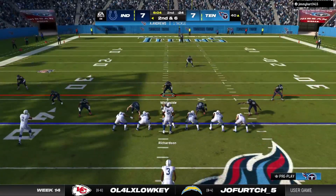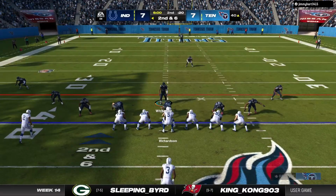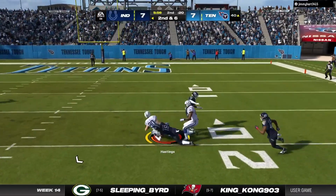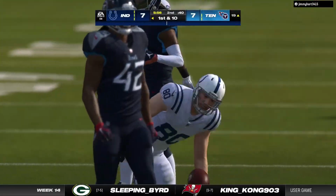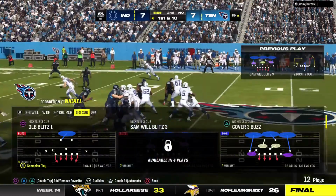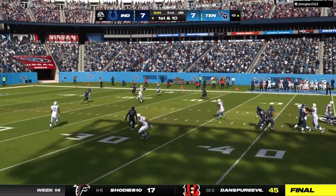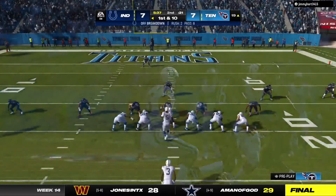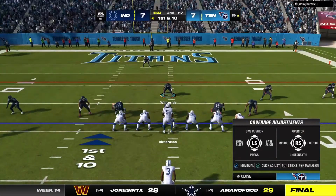Now a 2nd and 6. Back to throw. Here's Richardson. Wide open receiver, complete. And he's going to have another 1st down as the tackle's made at the Titans' 19. A gain there of 21 yards. And this has been a nice answer to the touchdown drive against them a few minutes ago, because they've come out and reestablished the tempo. A nice throw there, and they're putting together a very strong drive as a response.